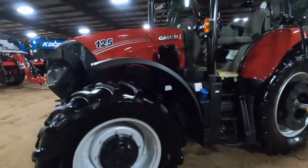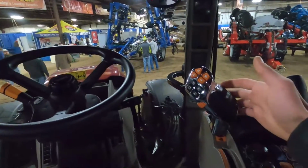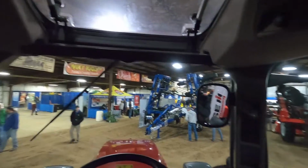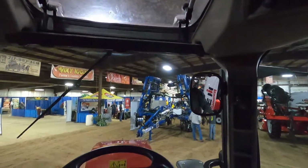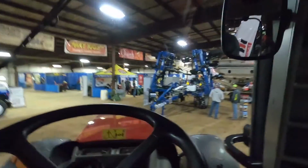So here's the Case IH equivalent to our Kubota 135GX. Well, it's a little bit less horsepower, it's only 125. They've got a nice cabin here, nice control system, but the visibility in here is about like my brother's 140. It is though, man, I'm not sure if I could get used to this. I really like our Kubota.